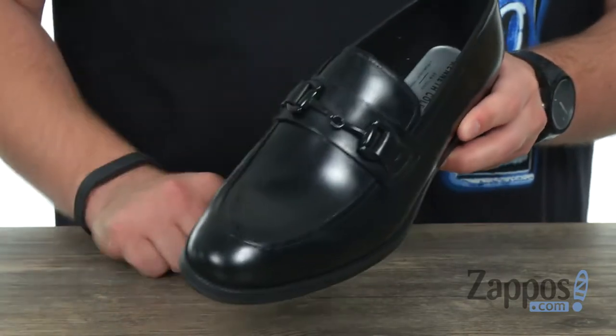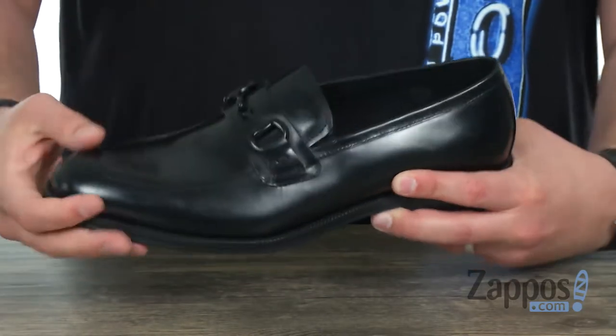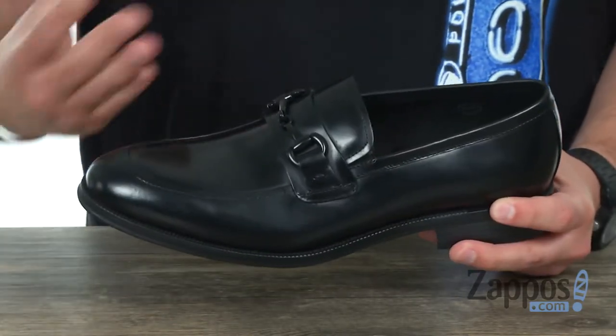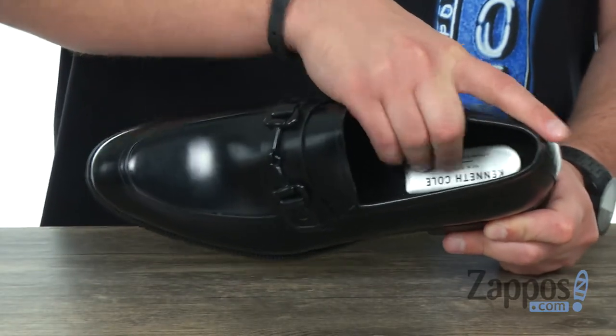You have that nice metallic material. It's got an easy slip on and off style design, of course, with a little bit of stretch under that tongue so you get them on and off quickly and easily. It's got a leather lined interior with excellent cushioning down there in that footbed.